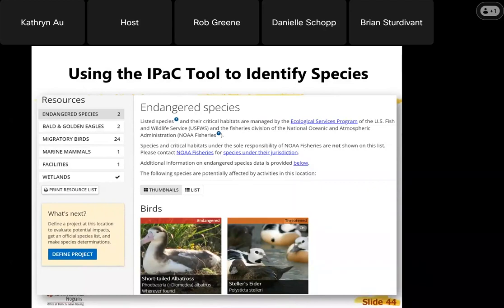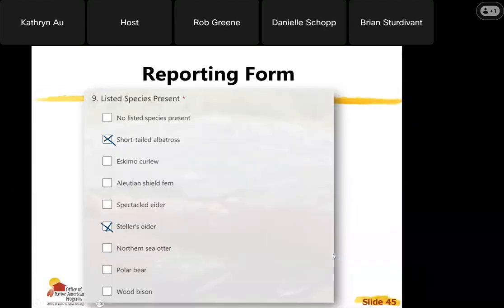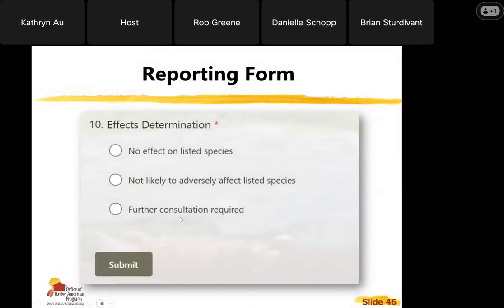For the Endangered Species Act for U.S. Fish and Wildlife Service, we're concerned with only the endangered species. And here it lists short-tailed albatross and Steller's eider. So back to the reporting form, I click on short-tailed albatross and Steller's eider. And then the last question is, what is your finding, or what is your effects determination? No effect, not likely to affect, or further consultation required.